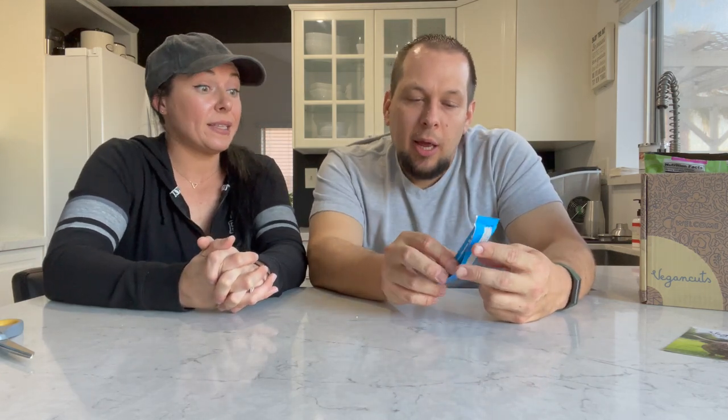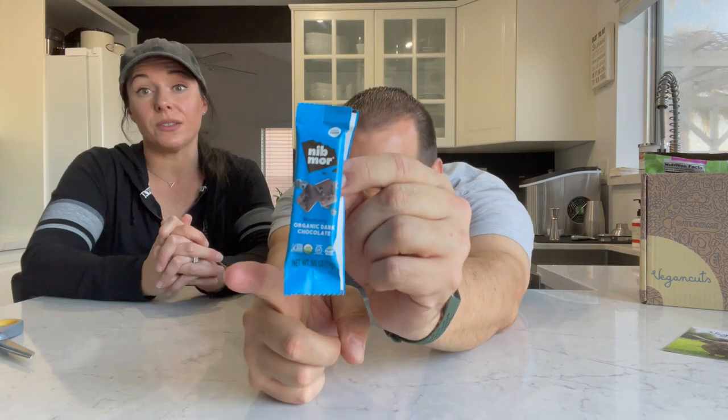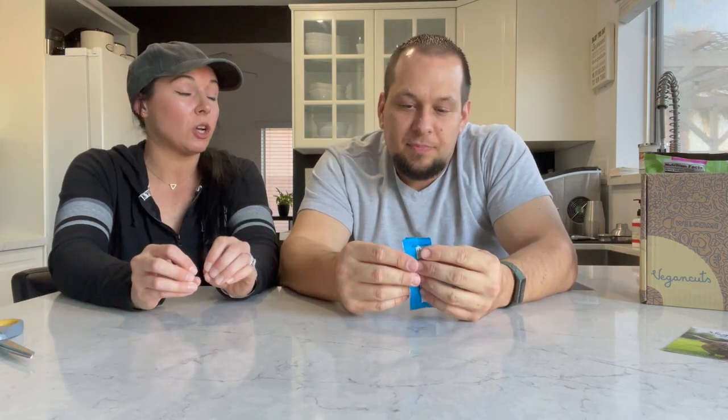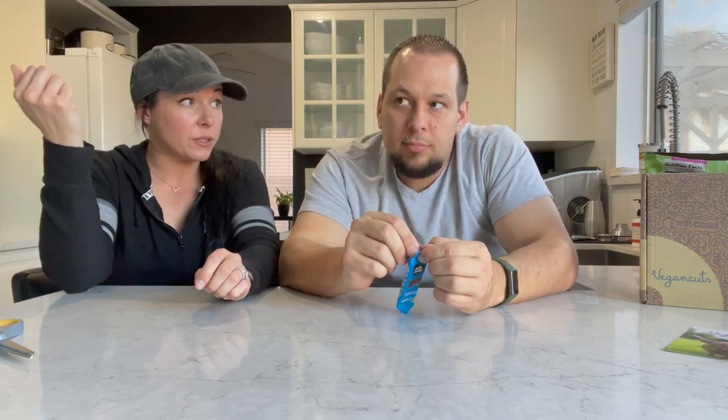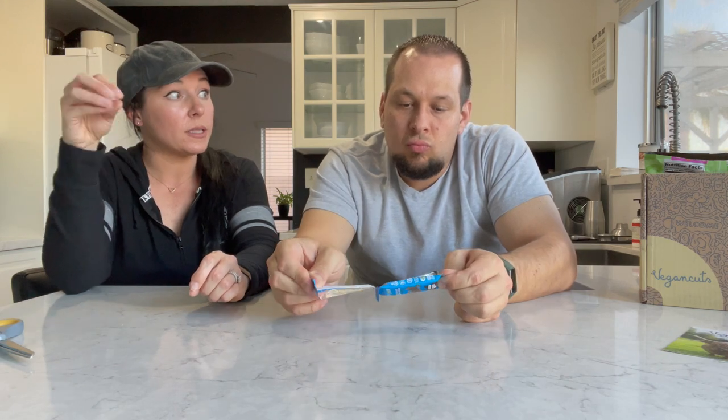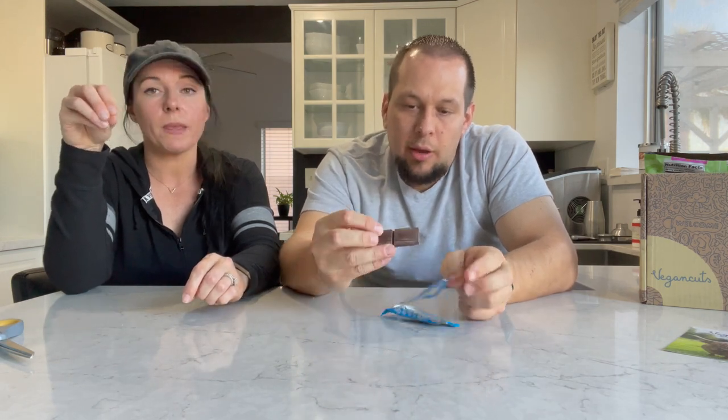Oh, chocolate. Nib more. Nib more. It's my nickname in college. Yes. Blueberry organic dark chocolate. You know what? I still have some of the blueberry chocolate pieces from Costco. I do not remember the brand off the top of my head. But you know what I'm talking about? It has the wild blueberries in it. It's incredible. We could compare. And that's an excuse to eat more.